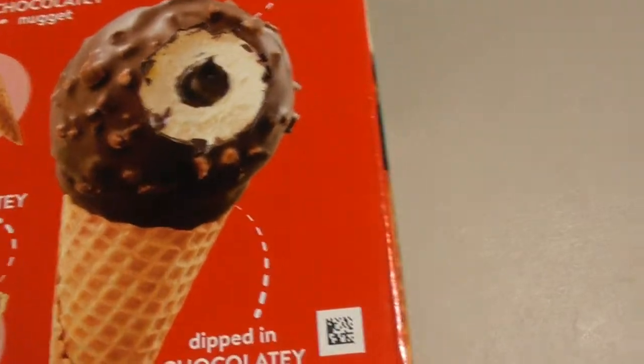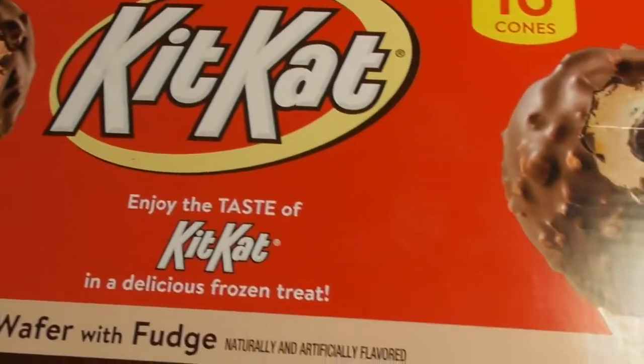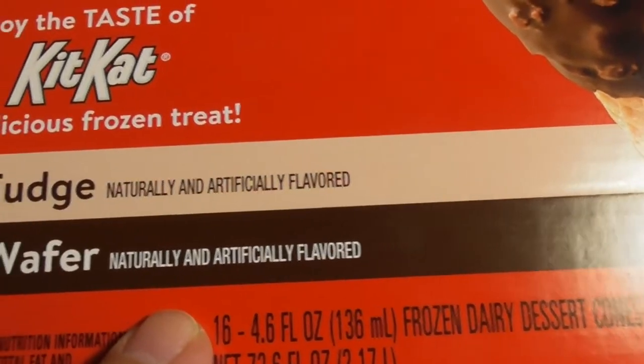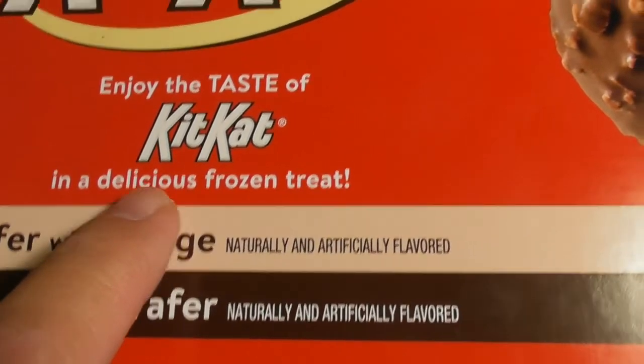Okay, is that the same for both of these? So this has a picture of chocolate, and this one has a picture of vanilla with a little chocolate thing over there. Naturally and artificially flavored. I wonder what part is the natural. In a delicious frozen treat.